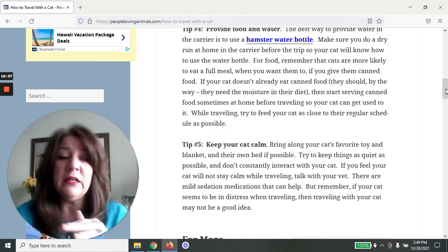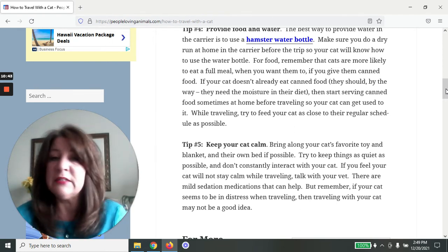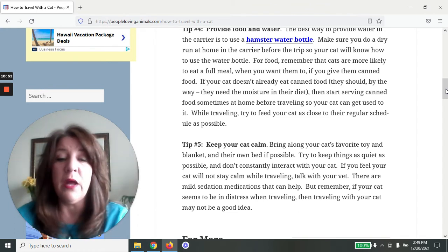Try to keep things as quiet as possible. Like for example, if you've got kids in the back seat and the cat's in the carrier in the back seat, try to have the kids be aware that the cat might be terrified here. Okay. So just try to keep things as quiet as possible.